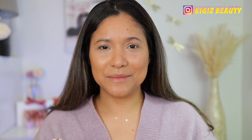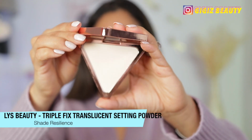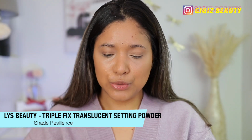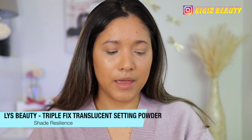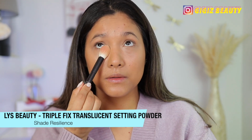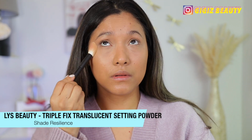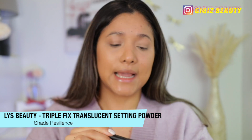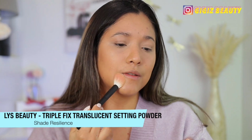So let's go ahead and dim down this shine with the Triple Fix translucent setting powder in the shade Resilience. I am going to pat this in all over my under eyes and all over my face pretty much. This powder really reminds me of Charlotte's setting powder. I feel like it looks very natural.